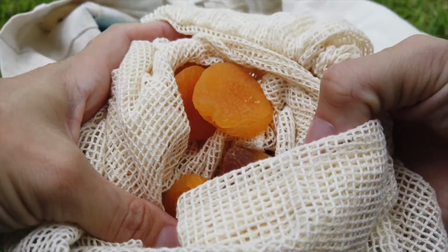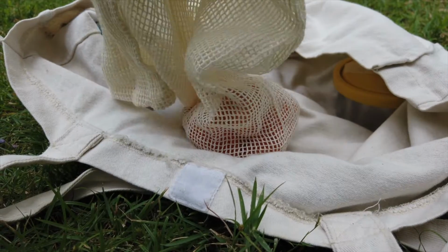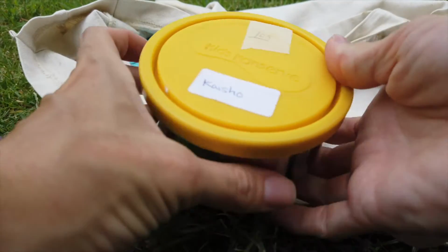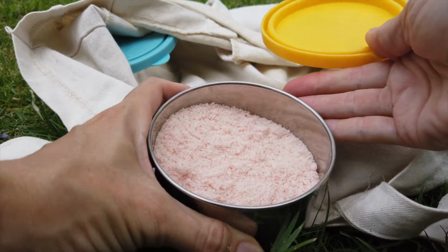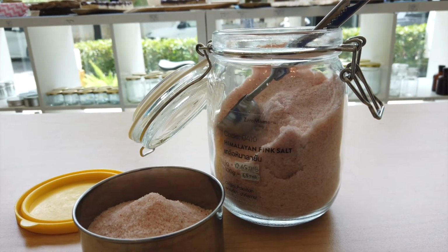So, in here we've got some dried apricots. I'm not sure if Kaisho even really knows what those taste like, so I hope he likes having those in his lunch. This is one of the snack containers that he sometimes takes to school, but I'm hoping we don't need it right now. He can just use a smaller one because it's filled up with pink Himalayan salt. We'll refill a salt shaker that we already have.